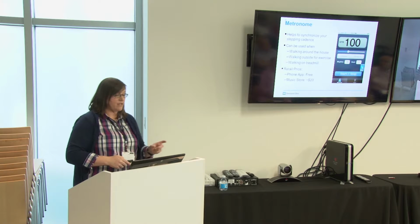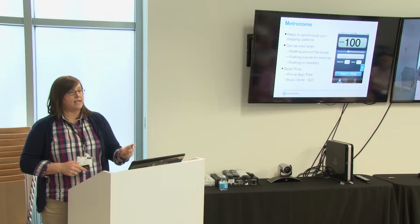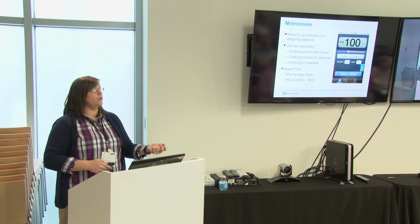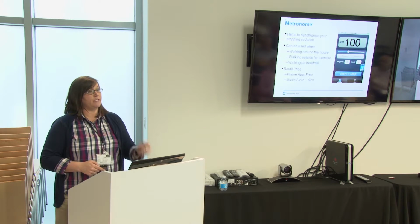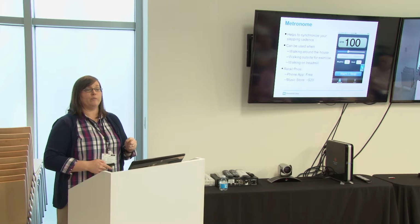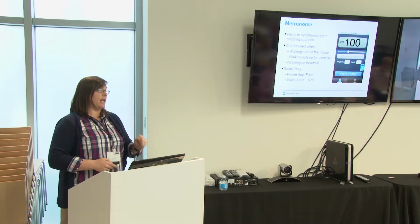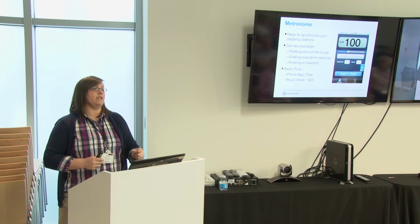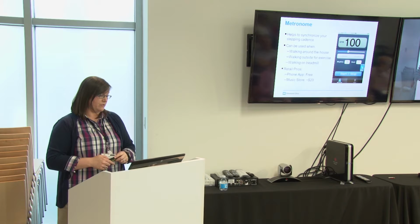So first, this metronome, it'll help you synchronize your stepping cadence. With a physical therapist, you could also try to find that particular cadence beat that would be appropriate for whatever activity that you're doing. So we can simulate that activity and help you find that beat to help you get through the freezing episode.